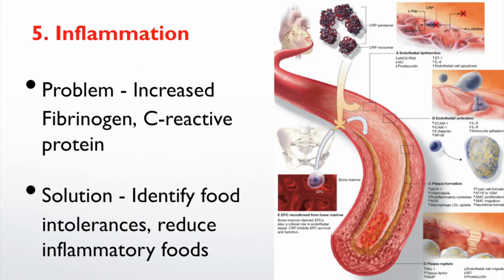Fibrinogen is a substance in the body that helps the blood to clot. High levels of fibrinogen combined with high levels of LDL cholesterol, research has shown that you're 6 times more likely to have coronary vascular disease than if you have high levels of LDL cholesterol and low fibrinogen levels. So, what causes high levels of fibrinogen? Inflammation, of course.